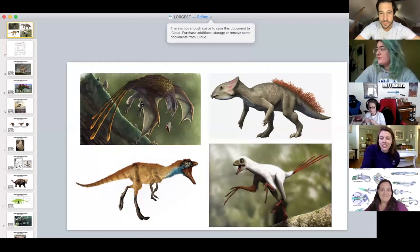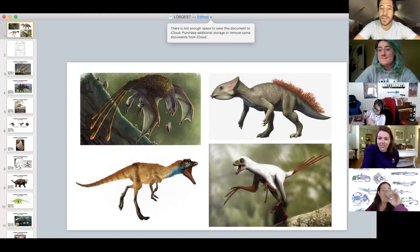I have a question. Do they purposely pick cuter names for these small dinosaurs? They're just so cute. Those are pretty cute names.